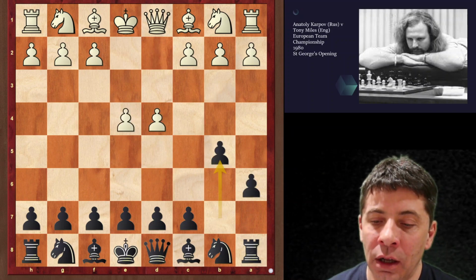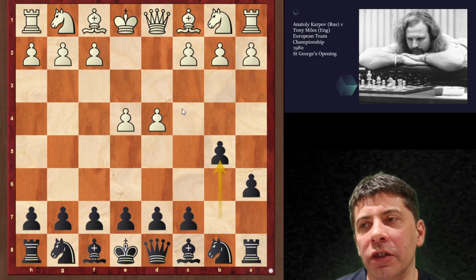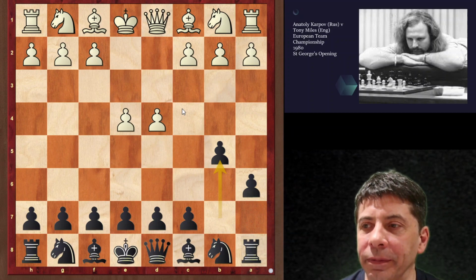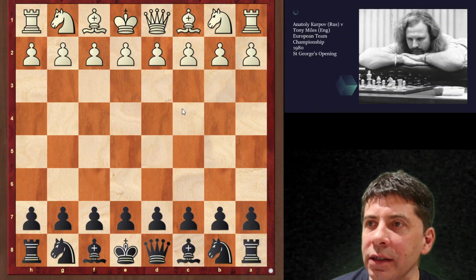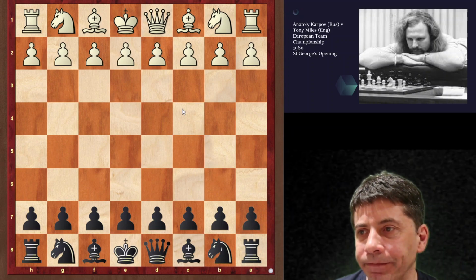I'm Simon. Today we are going to look at a game by England's first chess grandmaster, Tony Miles, and rather appropriately he's going to play the St George's Opening, which is a rare chess opening. So this took place in the European Team Championships in 1980.